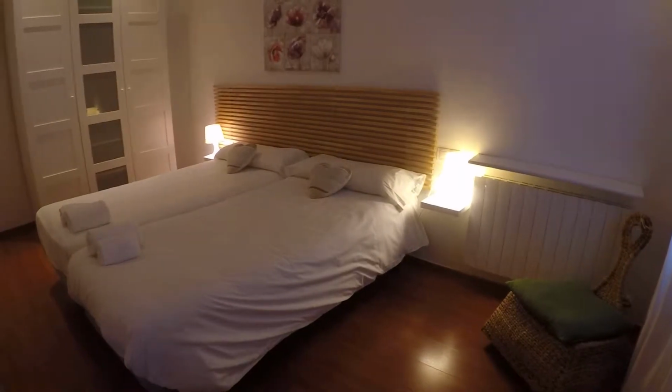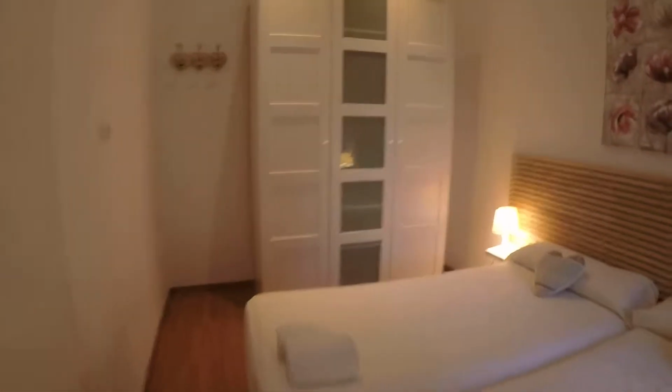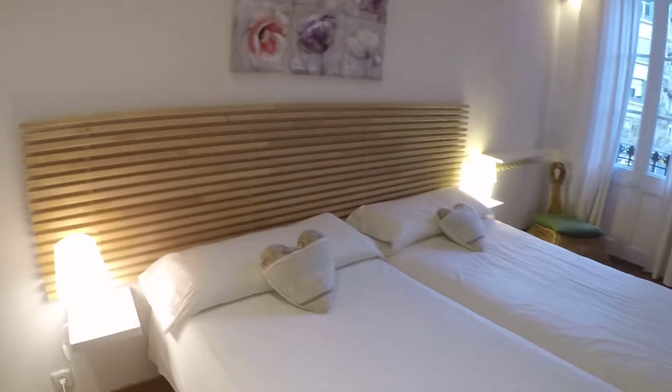And here we have bedroom 1, it's my favorite one. As you can see there are 2 single beds, and here we have another seat. And here we have another balcony, so a second balcony. This one is a little bit smaller, but it has the same views. And here we have the closet. So this is bedroom 1, so let's see the other part of the house.